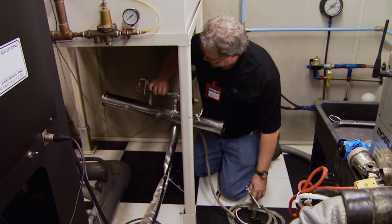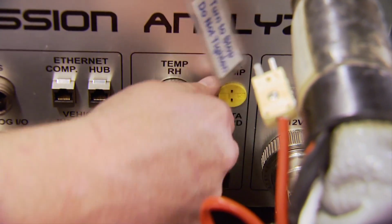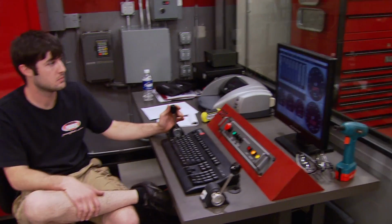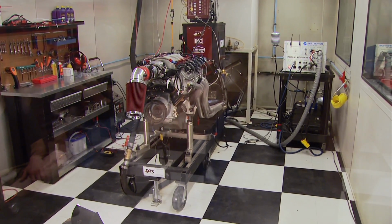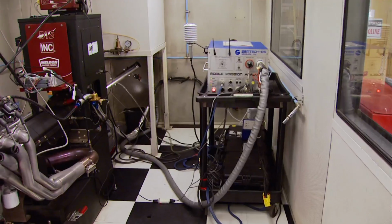Horsepower invited Sensors Inc. to bring in their state-of-the-science test equipment to monitor and convert our dyno results into reliable data. We wanted real-world conditions, so all test runs were made with our Chevy LS small block, 2,500 RPMs for 5 minutes, then 3,000 for another 5 minutes with each set of plugs.